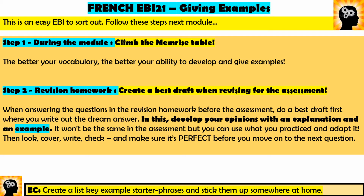So write it out and say, right, I've said what I like doing. Say, for example, at the weekend, I like going to the cinema with my friends because it's a chance to unwind and relax. And I love films. Cinema is my passion. Great, amazing, beautiful GCSE sentence.